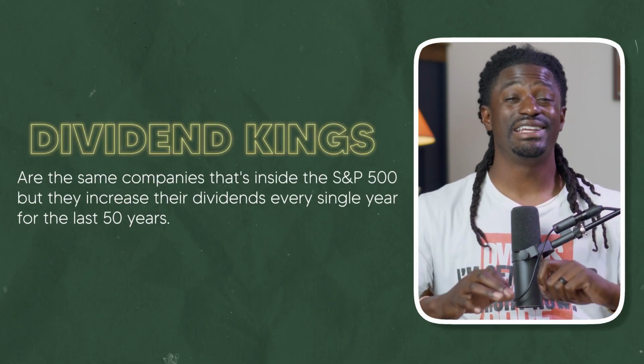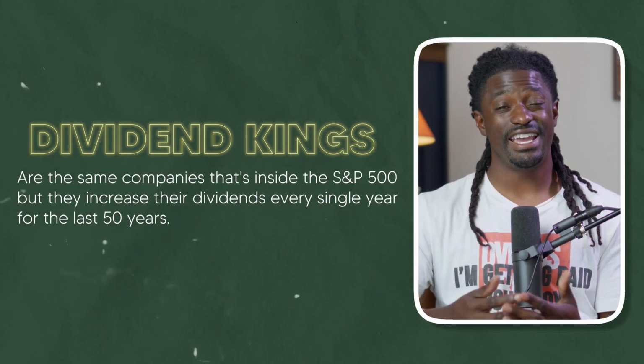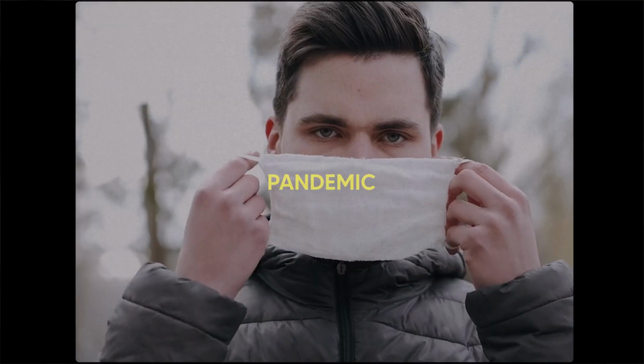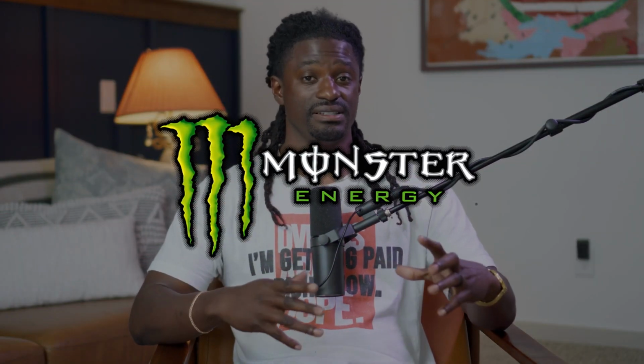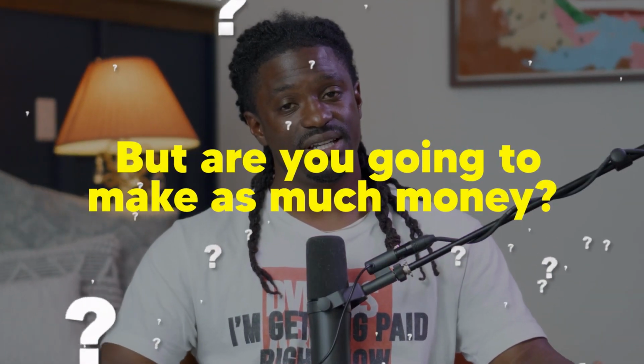And then there are dividend kings. Dividend kings are the same companies inside the S&P 500, but they increase their dividends every single year for the last 50 years. That means no matter through recession, depression, pandemic, anything like that, they were able to increase their dividends no matter how bad the economy was. That's why a lot of people go and invest. They're building their monster dividend portfolio by just investing inside dividend kings. Is it safer? Yes, it's safer. But are you going to make as much money? Probably not, because they usually sometimes don't always have the best dividend yield.